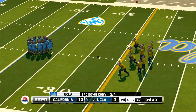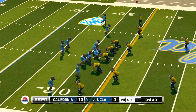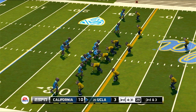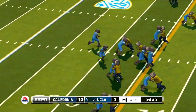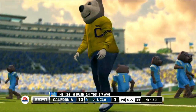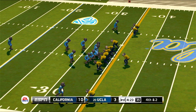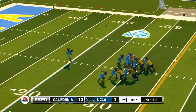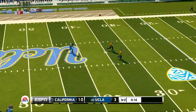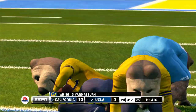They need about 3 yards to get the first down here on 3rd down. Switch. Mike one. And he's taken down at the 33-yard line. Gain of 1 yard. That'll make it 4th and 2. It's away, and it's a booming punt. And he's tackled at the 21-yard line.